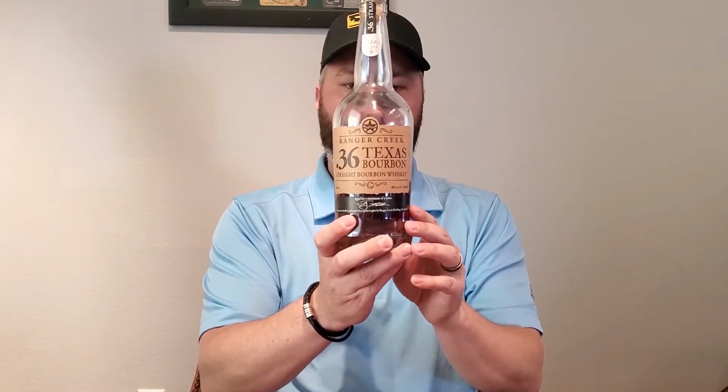Again, I'm going to use a bourbon, rye, and scotch and try it with 4 different pieces of Halloween candy. Just kind of walk through that experience and have a little fun with it, right? So this episode's bourbon is Ranger Creek's 36 Texas Bourbon. It's a pretty standard bourbon. It's got a mash bill of 70% corn, 16% rye, and 4% malted barley.